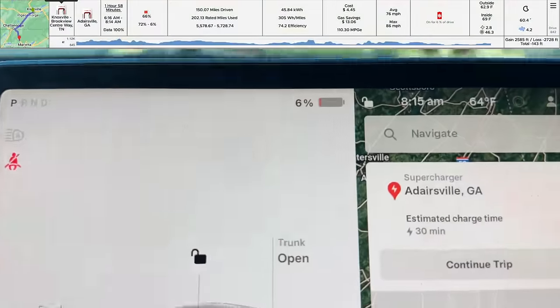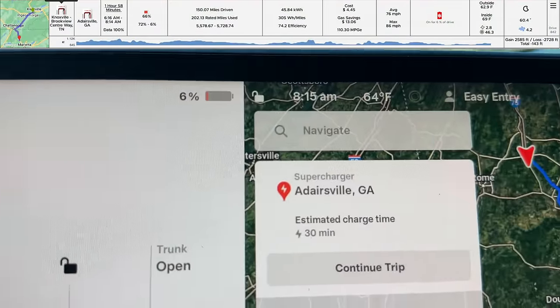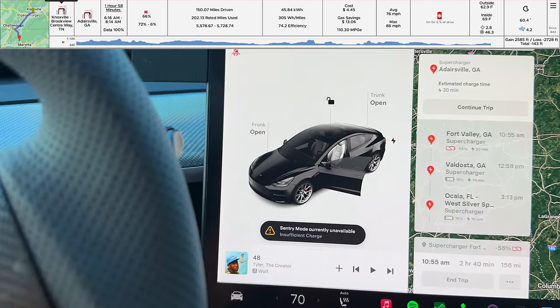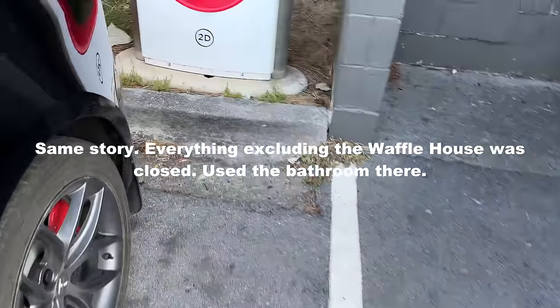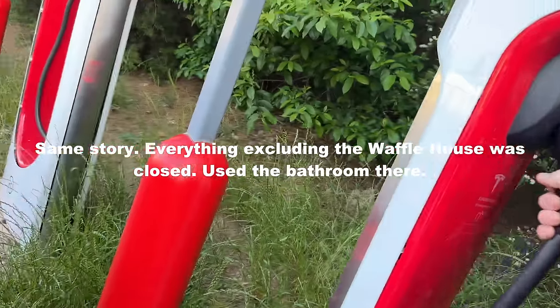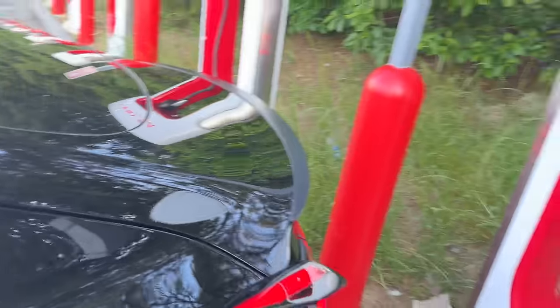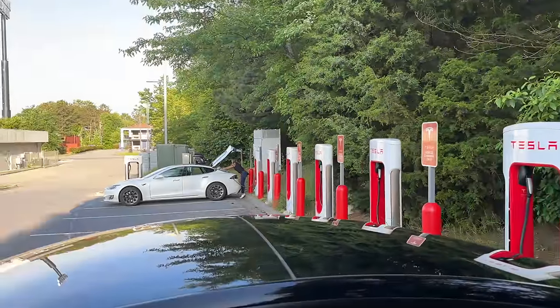Okay, so ended up arriving with 6%. It says charge time of 30 minutes. This is a 250. Honestly, I think we're hitting all 250s this trip. So, see here. Let's get plugged in. I think there is 8 stalls total here. There's a Model S down there, and let's see what we're getting here.